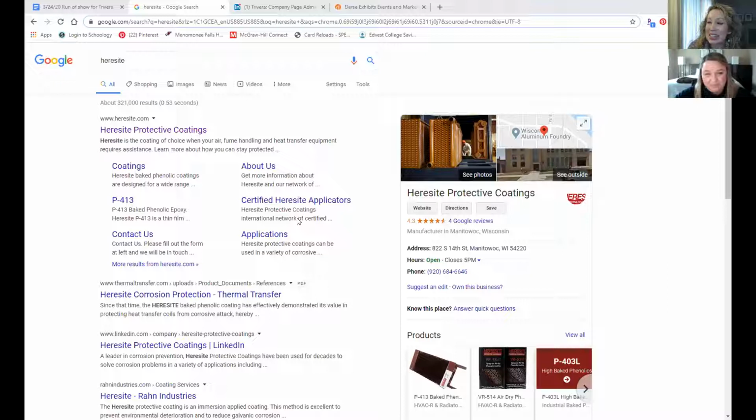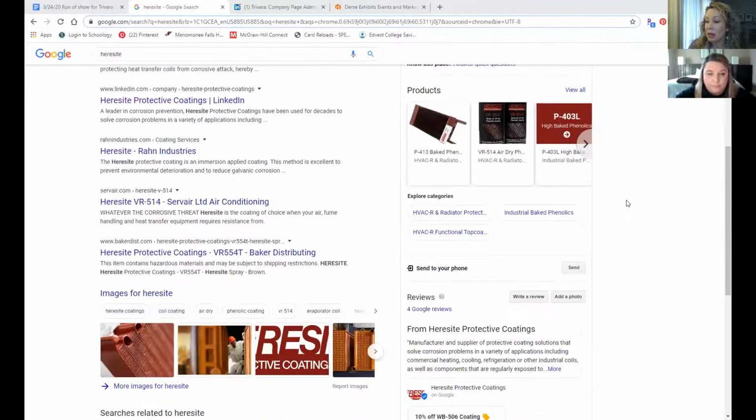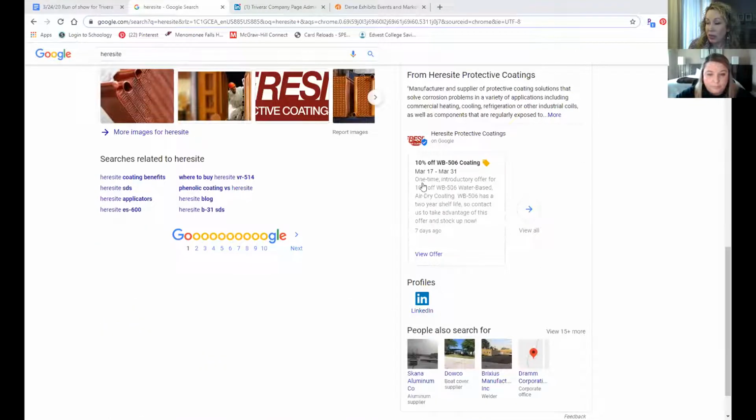So this is the Google My Business listing for a company called Hairsite Protective Coatings. One thing I should note is all of the information we're going to show you are Trivera clients. So these are companies that we're familiar with. We're not using brand names for people that we don't know. So this listing, you'll see it shows photos, it's got the website, the directions, and then down here at the bottom is where you can post to the Google My Business listing. So right now they're running a price reduction on a new product, and you can see that there.